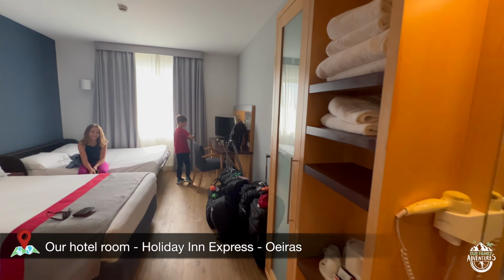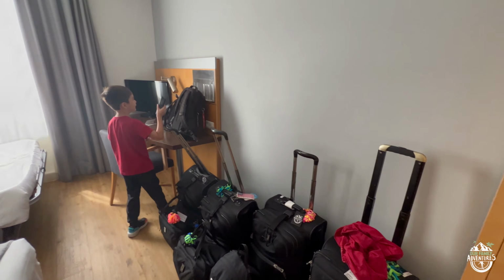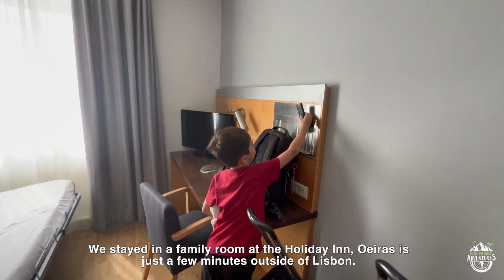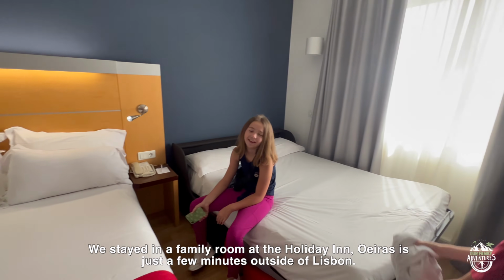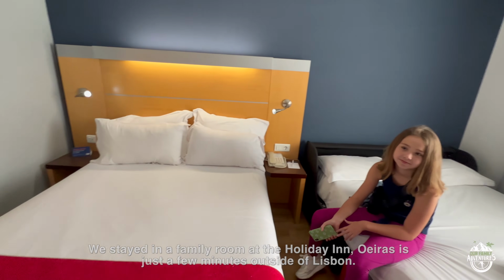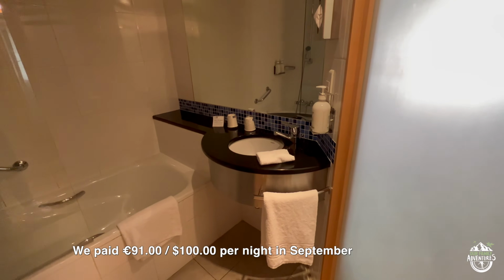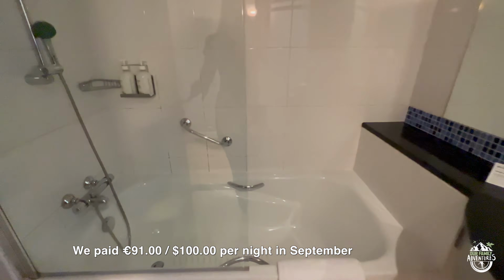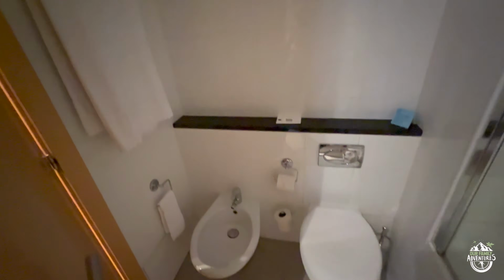All right, we're live. Hello. Here is our bedroom. We did not crash. It's pretty tight, but it'll do, right? Kids' bed, sofa bed, queen or full, I'm not sure. This is the place. Here's the bathroom. Bathtub. Oh, there's a bidet.